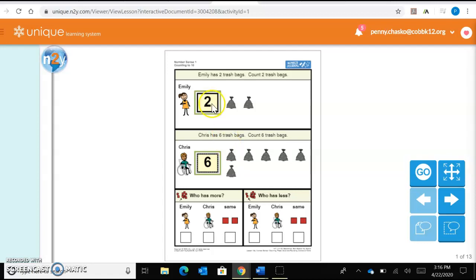Emily has 2 and Chris has 6. So who has more? Okay, in this example, Chris has more. So I'm going to check Chris. And that is the correct answer. Chris had more because his number is bigger. He had 6 trash bags. Emily only has 2 trash bags.